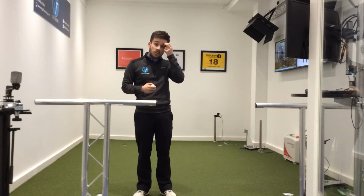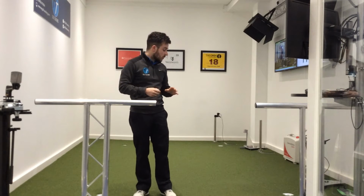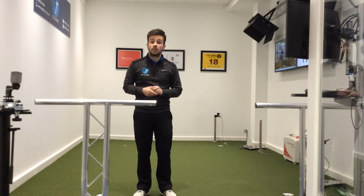In this area of the green, we often do a lot of technical work on strokes where we're not adding extra variables like break into the equation. We use a Huxley putting surface that runs about 10 on a stimp meter. So it's a very nice pace to practice putts, not too fast, not too slow. Let me show you around the rest of the studio, showing what technology we use and how it can help.